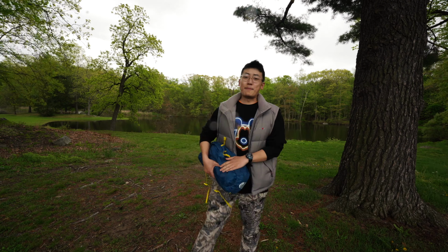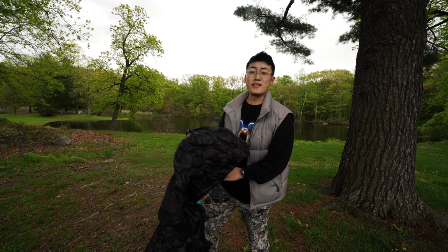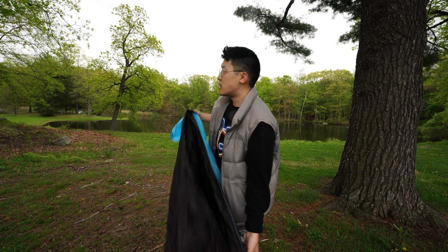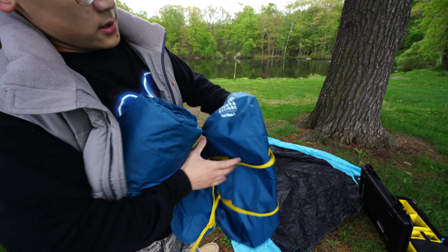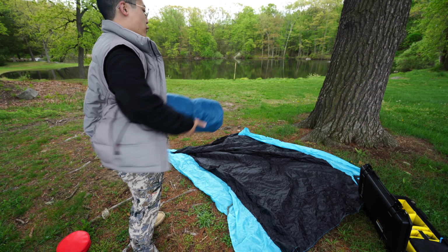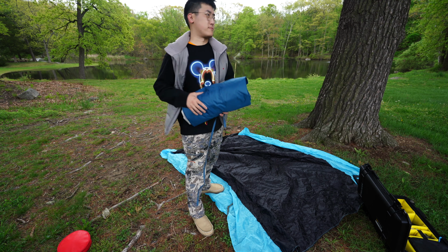I do want to find a nice tent that is durable and I can grow with, but I just haven't found the perfect blend yet. So until that day comes, I'm just gonna keep playing the field and keep sleeping with as many tents as I can. Now, while I can't recommend this tent because I haven't used it yet, this is the Sierra Designs Full Moon 2. I have very high hopes of this being a very good budget tent.